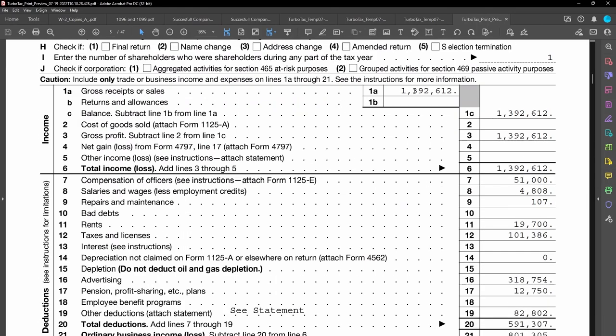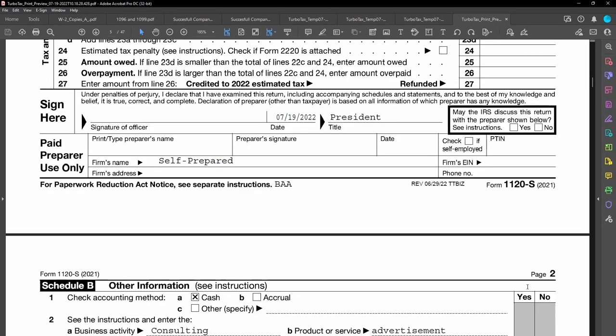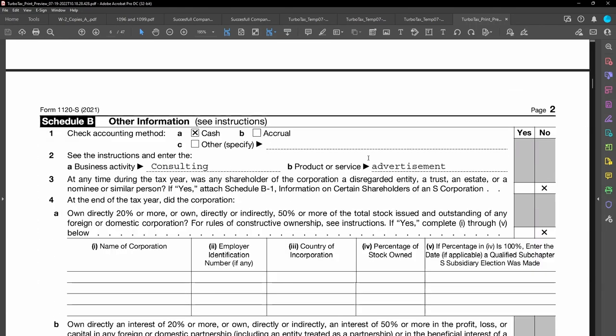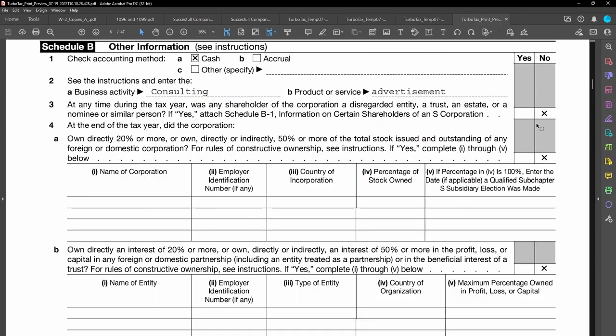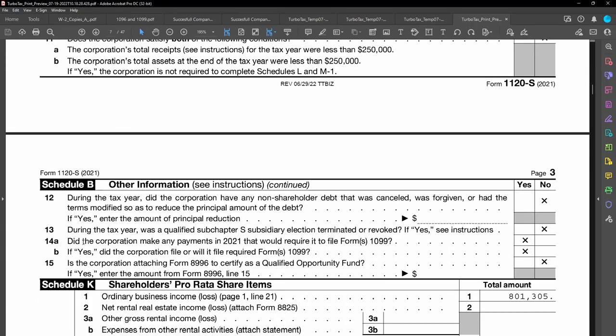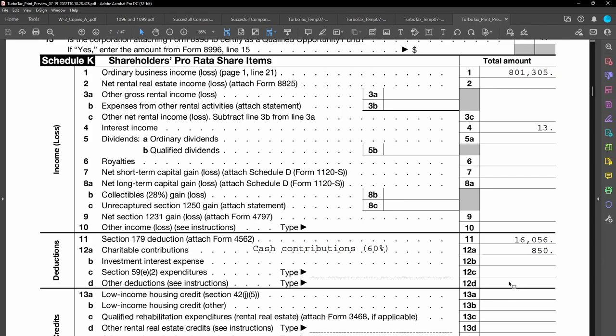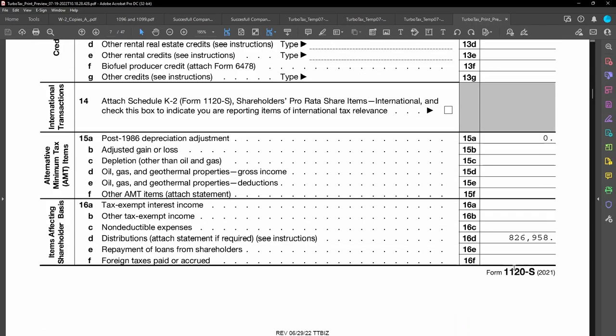Okay, so here's our gross revenue and expenses. This number ties to our books. I want you to just look at the main things: the date, you are the president, consulting, advertisement, cash, all of these three are good. Majority of this will be no. This one is yes because we did file 1099s. Okay, and these are the deductions that are not deductible in our tax return, but instead will be carried to our K-1s.